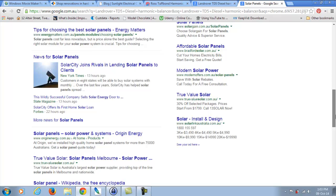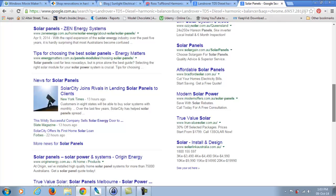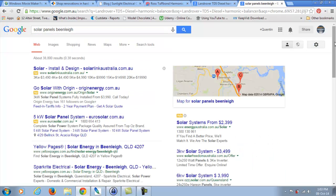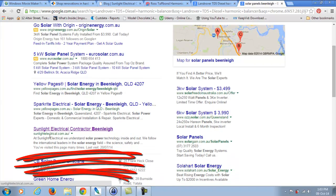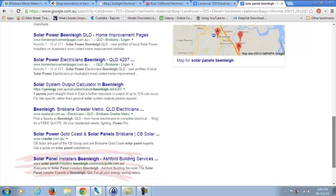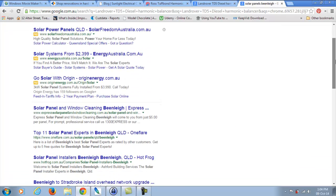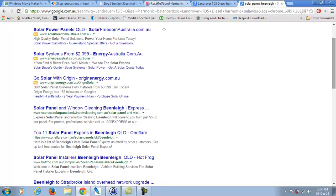However, lots of people when they search will do what we call geolocation. So by creating a geolocation with your post, we could really start honing in, and then we're going to get on the front page. So here we go here. And so if somebody in the Beenleigh area is going to start having a look at solar panels, we're going to come up because we've geo-targeted it.